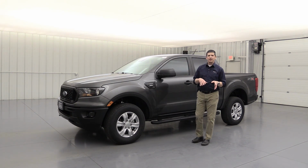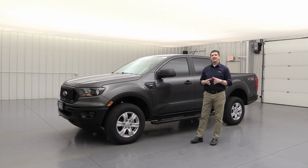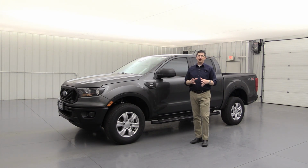So of course, this is a great package. So the Ford CoPilot 360 requires the 101A equipment group and includes a couple other features on top of that. So if you do like reverse sensing and the 110 outlet, you may want to order this package.